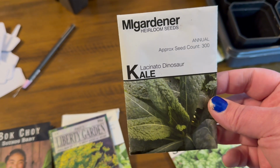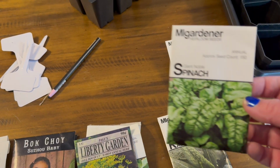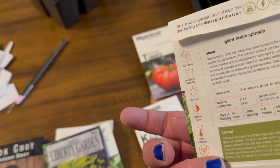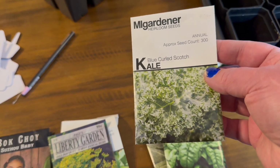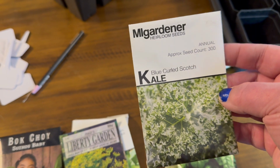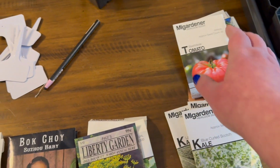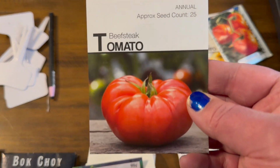I'm going to be doing the dinosaur kale again this year, and of course the curly Scotch kale. The giant noble spinach that I tried last year never came up. I just heard some people have no luck with spinach depending on where they live, but we're going to try it. But the blue curled Scotch kale, I really enjoy this because it grows fantastically here. It tolerates the heat really well, and it freezes wonderfully. And I use it for soups throughout the winter.